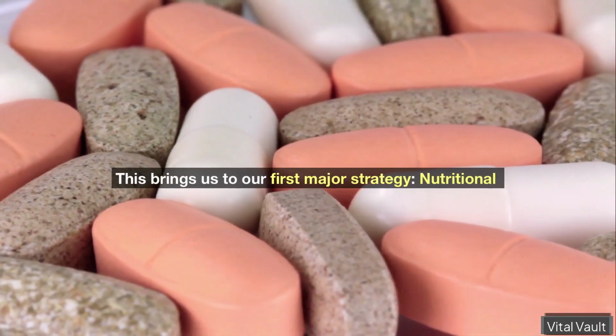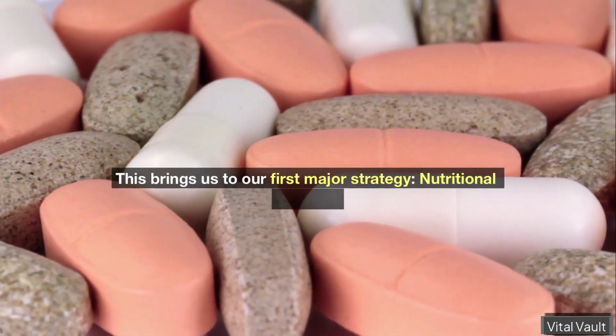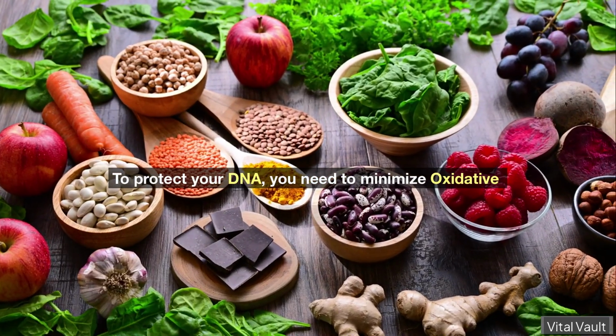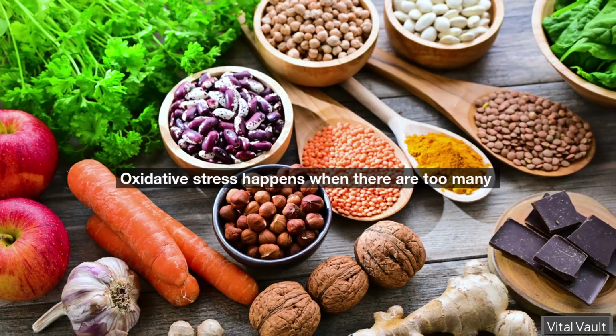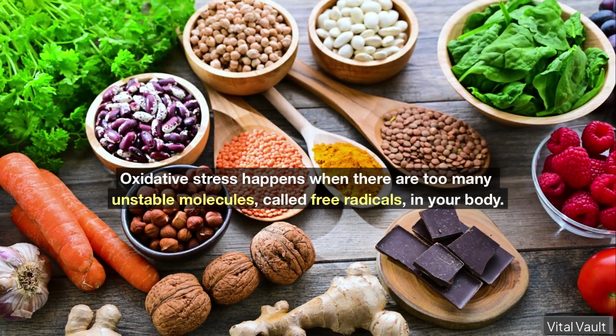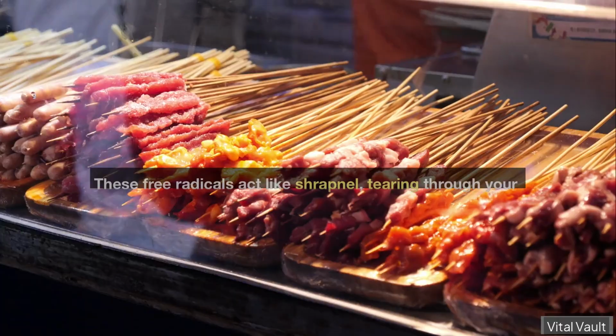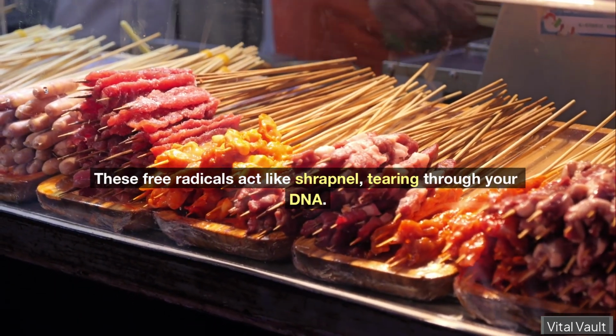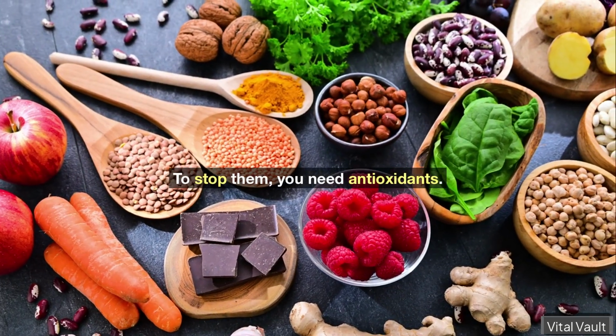This brings us to our first major strategy: nutritional defense. To protect your DNA, you need to minimize oxidative stress. Oxidative stress happens when there are too many unstable molecules, called free radicals, in your body. These free radicals act like shrapnel, tearing through your DNA. To stop them, you need antioxidants.